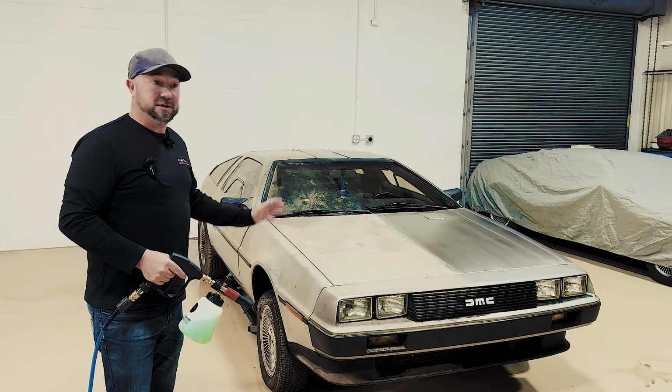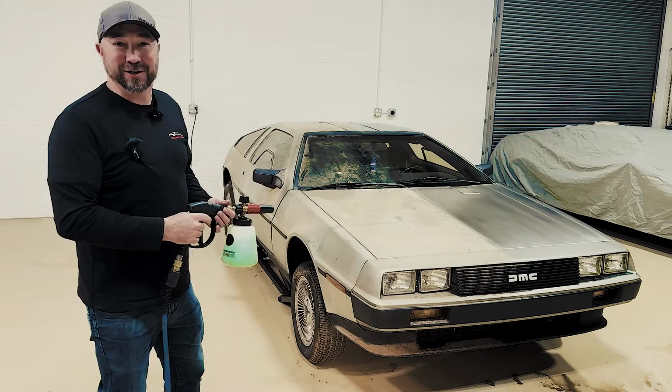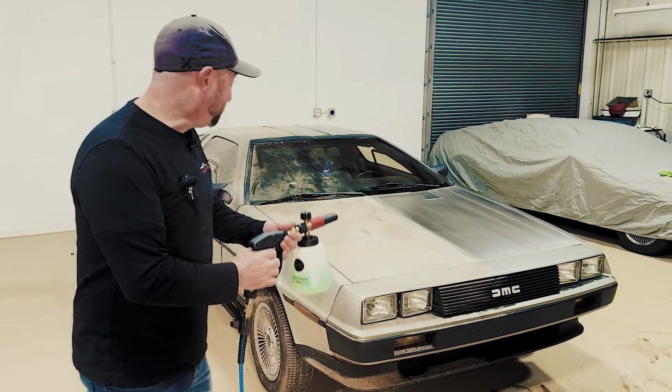We got the first half of this thing done, as you can see here, and now we're going to foam up the second half. This is going to be extremely, extremely satisfying. I've been waiting for this for 68 days, so here we go.